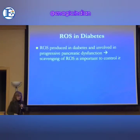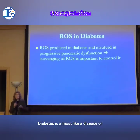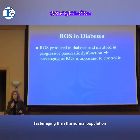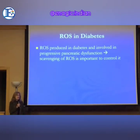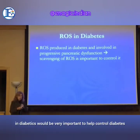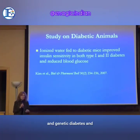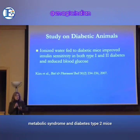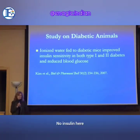Here are studies on diabetes. Reactive oxygen species is very high in diabetes. Diabetes is almost like a disease of faster aging than the normal, healthy population. So besides the blood sugar effects and circulatory issues, etc., it is a fact that ROS is a big problem in diabetics, and it's also involved in progressive pancreatic dysfunction. So scavenging of reactive oxygen species in diabetics would be very important to help control diabetes. And here's a study on diabetic animals. So they have mice models of diabetes type 1, a genetic diabetes, and metabolic syndrome and diabetes type 2 mice. And the ionized water fed to them improved insulin sensitivity in both diabetic mice type 1 and 2 and reduced blood glucose. No insulin here.